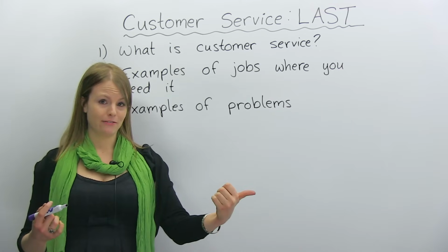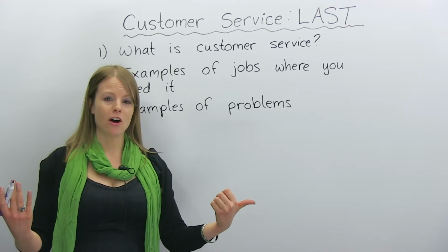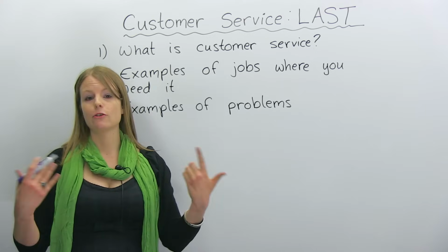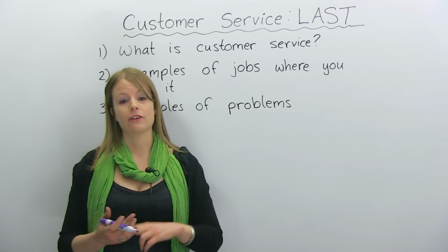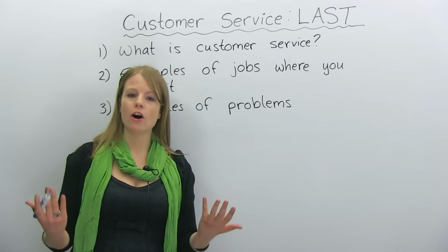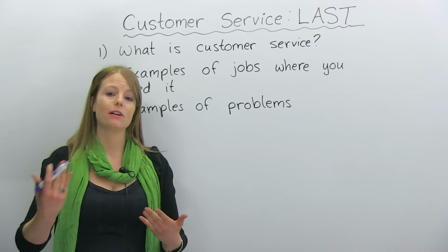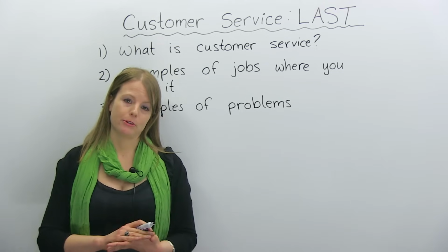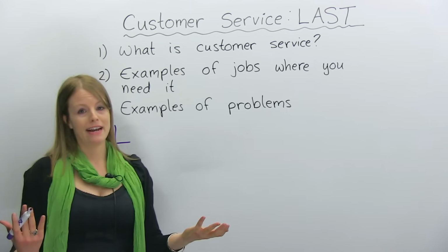If you work in a hotel, for example, as a clerk, in the lobby as a bellhop, you will be using customer service. If you work at a restaurant as a server, you'll be using customer service, or as a hostess. If you're the manager of a store, you'll be using customer service. If you work in a business or even in a hospital, you'll be using customer service. So pretty much anytime you're dealing with people from the public and they're customers and you're trying to help them, you're doing customer service. So there are many different problems that a customer might have.